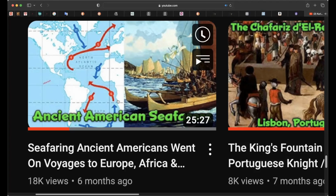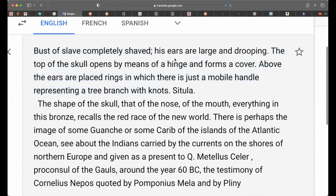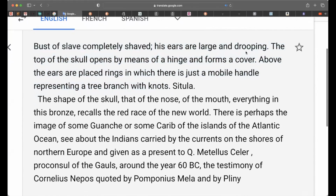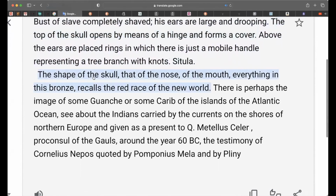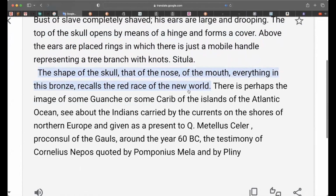Letting you know that we were going over there. Letting you know what appears to be Caribs, right? We're going to go back to the description. Right? They're saying a bust of a slave. His ears are large and drooping, right? It says the shape of the skull, that of the nose, of the mouth, everything in this bronze recalls the red race of the New World. So again, we found that source because they were talking about this bronze statue that looks like an American Indian. This is what they call so-called Moors, right? With the feather headdresses, what they're painting in these walls in Germany.